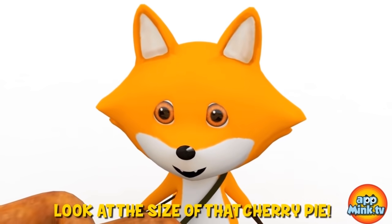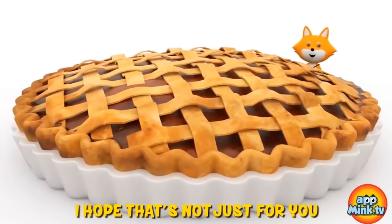Wow, look at the size of that cherry pie. I hope that's not just for you, Fennec Fox.